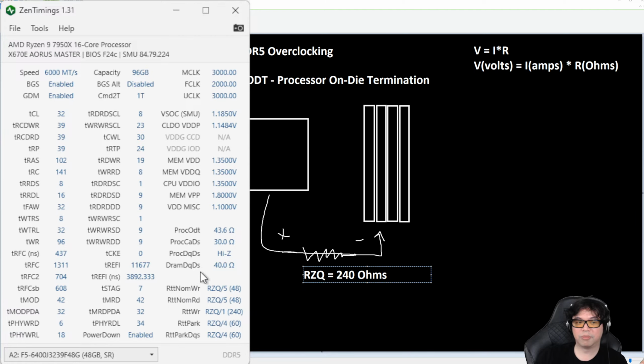And then the DRAM drive strength, 40 ohms. So these are actually kind of low. These numbers are very low resistance numbers. But down here in the bottom right, there's RTT nominal write, RTT nominal read, RTT write, RTT park, RTT park DQS. Notice all of these in the bottom corner say RZQ. RZQ means 240 ohms, like we said earlier.